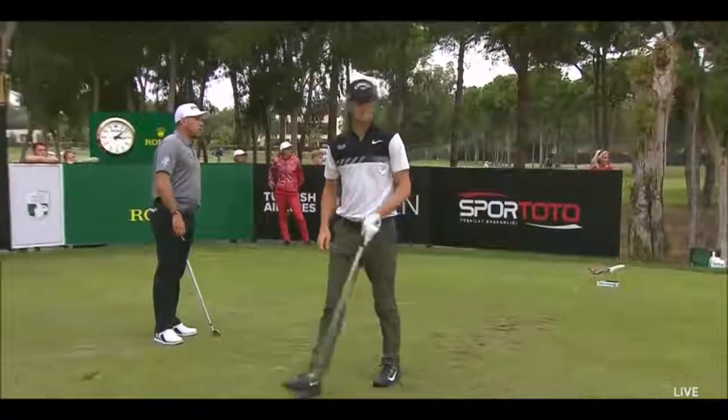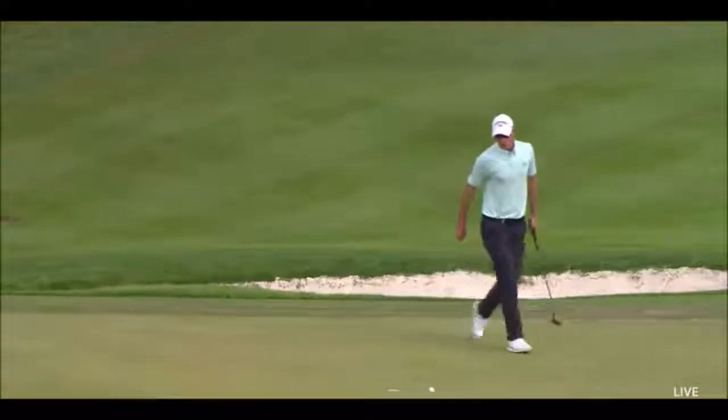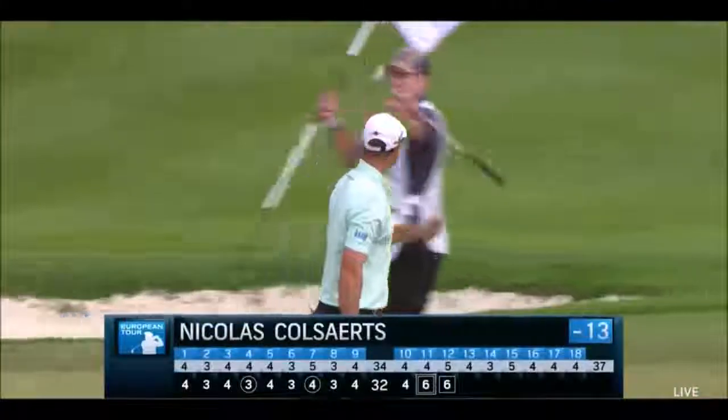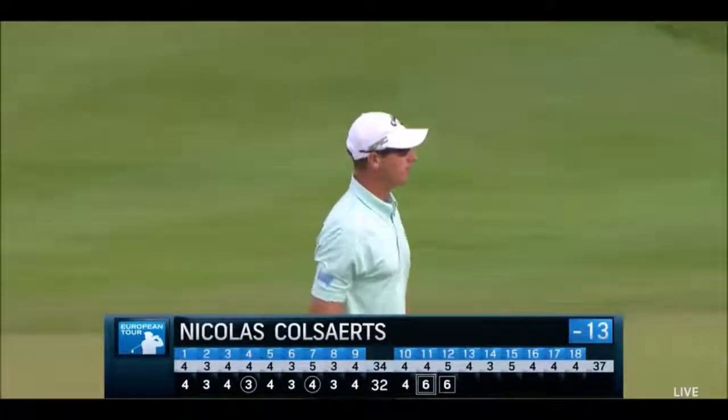Oh, go on. Oh dear, double drop at 11, ate them for breakfast. So three shots gone in two holes, and all of a sudden, Nicolas Colsaerts is chasing.